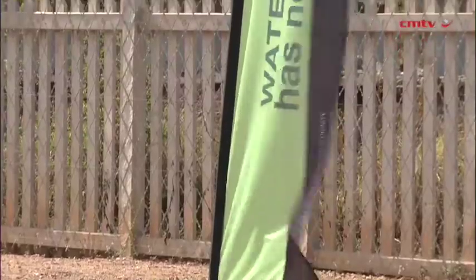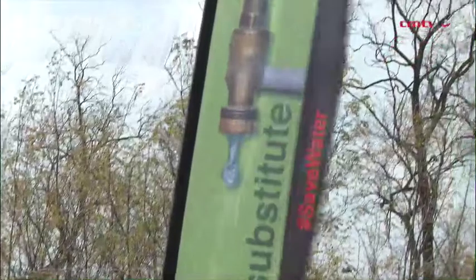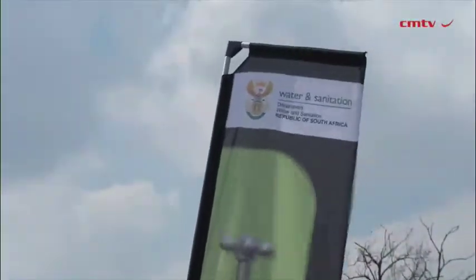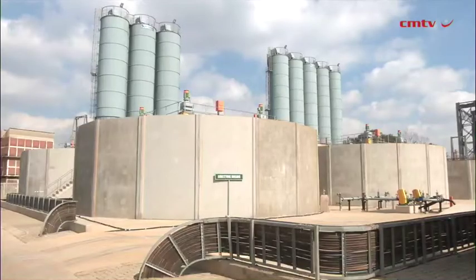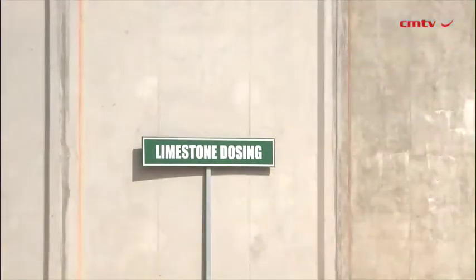That goes into a splitter box. At the splitter box we add limestone, which then brings the pH up to 5.8. That then goes into the reactor where we mix sludge that comes back from the thickener. We mix with the water. We add lime to bring the pH up to 9, which then causes the metals to fall out. Then you have your clean water coming out the top.